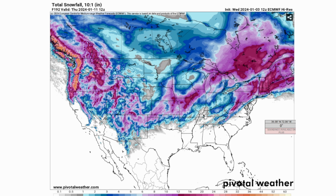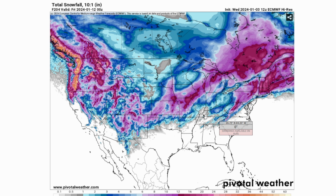So again, we have multiple scenarios, and only one scenario is going to happen. This is only giving you an idea, and this will change as we get closer to the event. But the Euro model has more of that heavy snowfall to the northeast, while the GFS model has a lot of that heavy snowfall to the south.